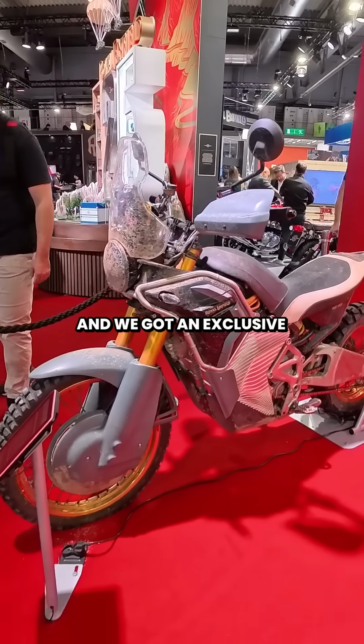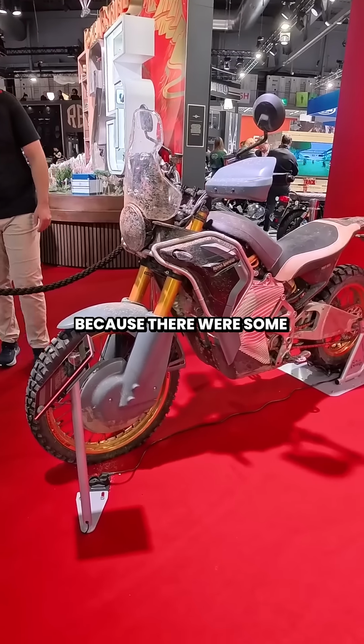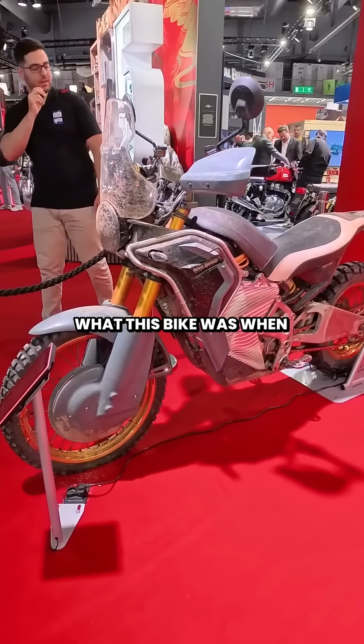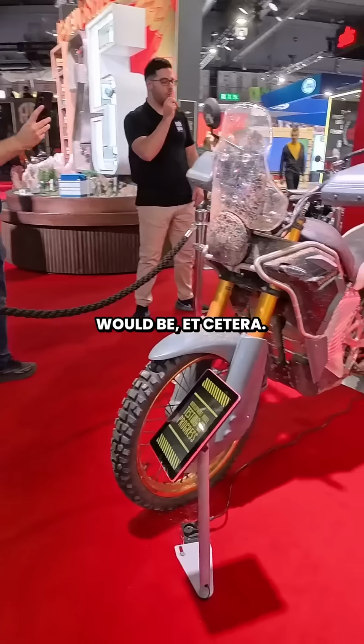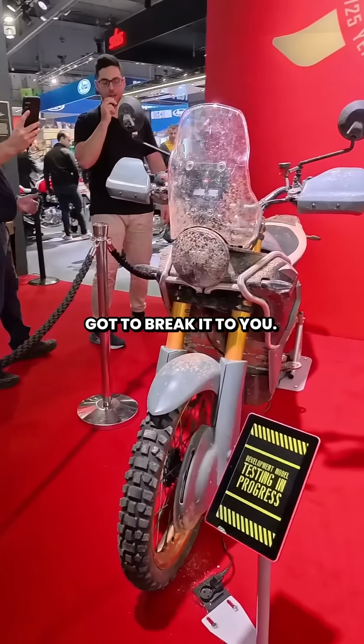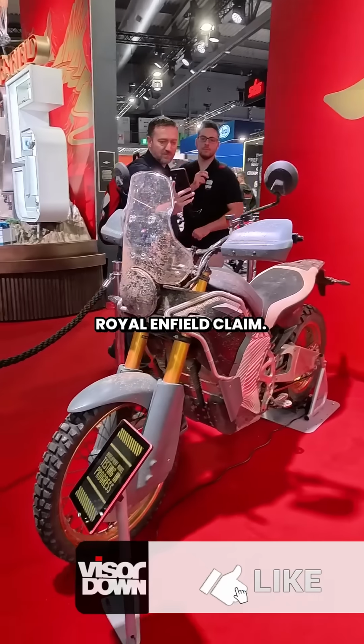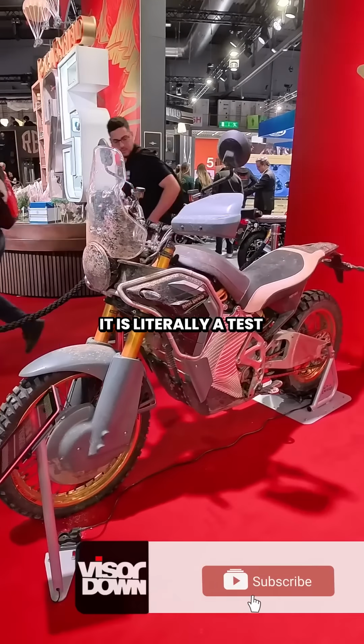Enfield, and we got an exclusive interview with him, because there were some rumours floating around on social media and on some different outlets about what this bike was, when it was going to be released and how much it would be, etc. Got to break it to you, unfortunately, it is not a bike that is ever going to go into production, Royal Enfield claim. It is literally a test bed.